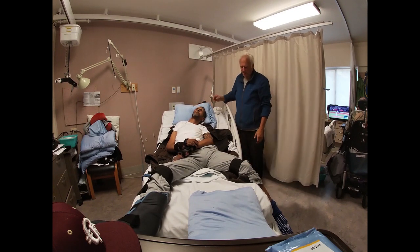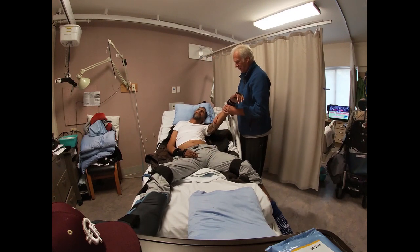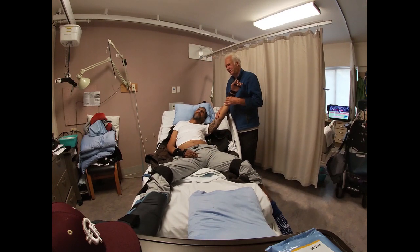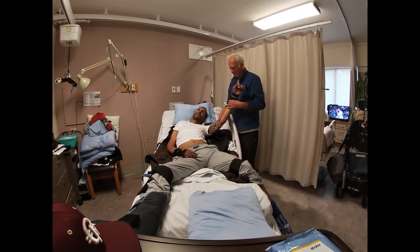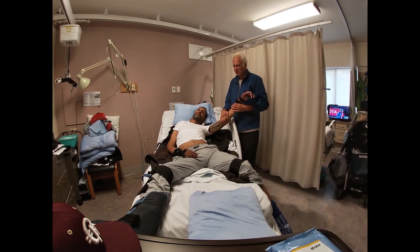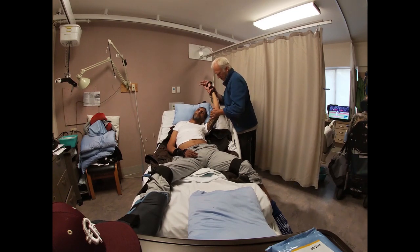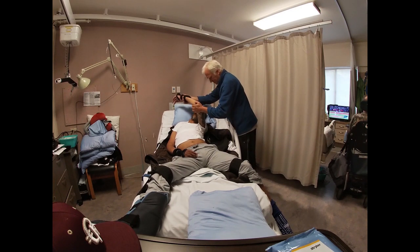So you might think that massage therapy is all about massage. Well, yes it is, but what is massage? It is stretching. When you're working your hands over the body and the muscles, you're actually stretching the muscles. And this is also another way of bringing the joints through their ranges of motion.